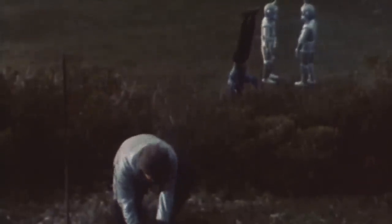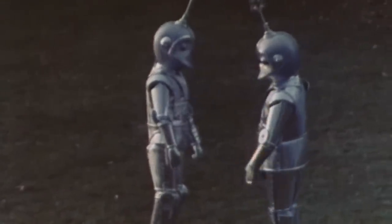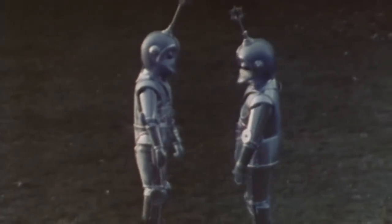Careful you don't make those holes too deep. Otherwise, the electromagnetic discharge won't be violent enough. Listen, Billy, I've written a poem for you. Want to hear it? It's called Passion in a Printed Circuit.